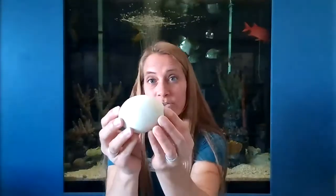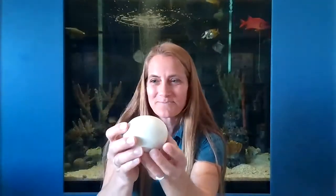So all of these eggs are different sizes and colors, but they all have this oval shape and they all have that really hard covering to protect the babies. This oval shape makes them very strong, so when the parents sit on them to keep them warm, they don't crack. So I have one more egg to show you.